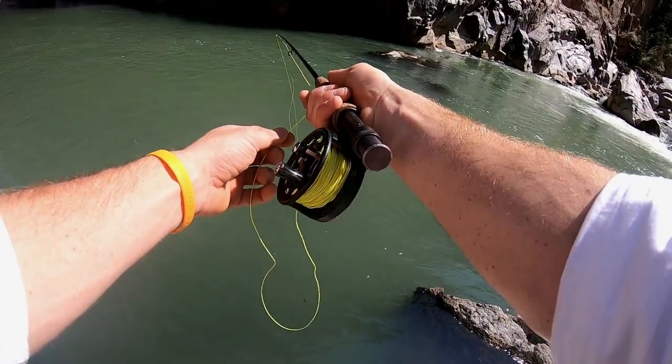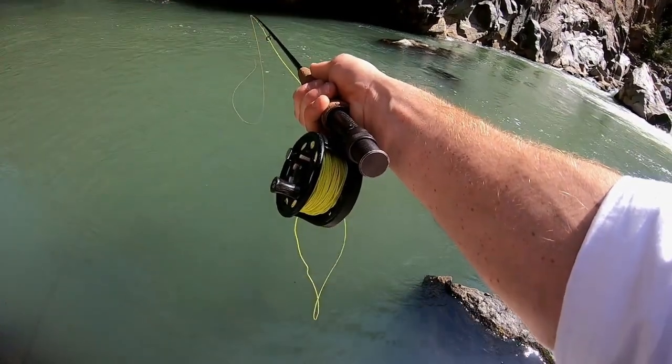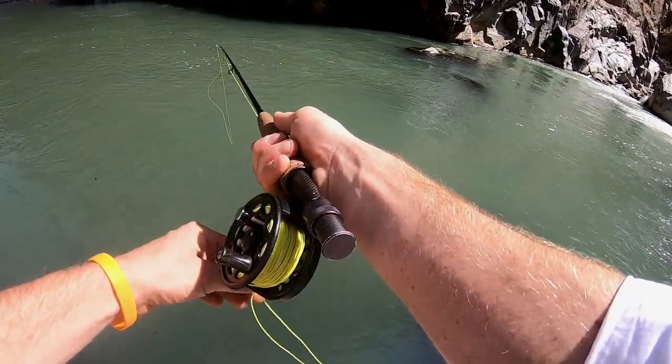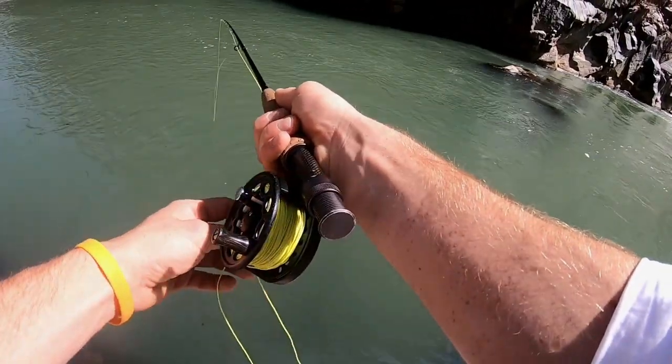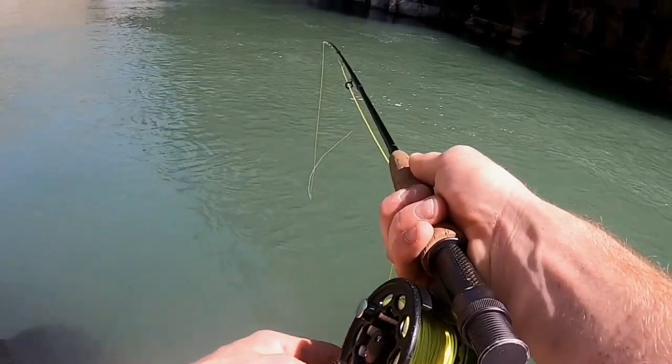Okay, what did I see? Just stay nice and calm, Wyatt. Nice and calm. Please stay nice and calm. That trout, I'm telling you guys, that thing is very, very. Okay, he's going to the fly. He's going to the fly. He's at the top of the water. Look, he's at the strike indicator right now.